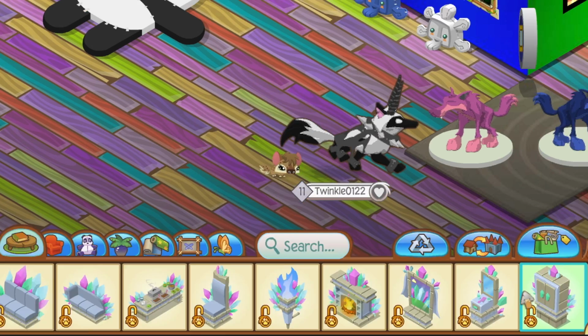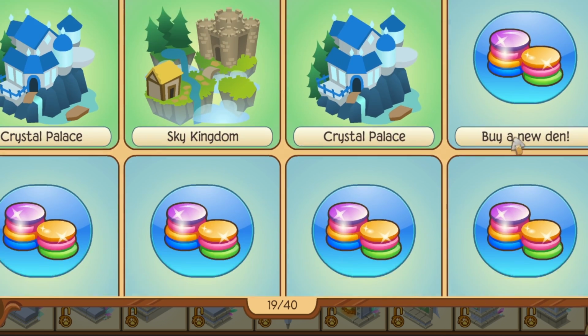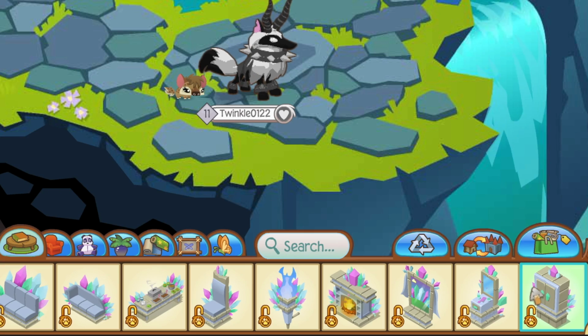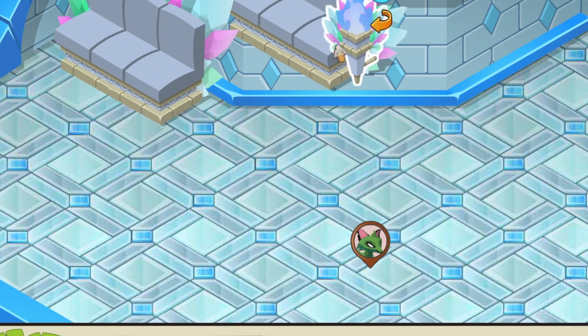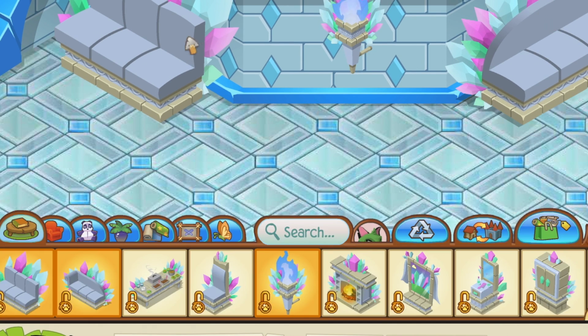To end this video, I'm just gonna go to my crystal palace and put all this crystal stuff in it. Oh, I do have another crystal palace. I did not know that. But I'm gonna add this crystal stuff in it and it's gonna be majestic. Oh my gosh. I wish I got another one of these sofas because I think it would look really cool. Like this, but it's all good.